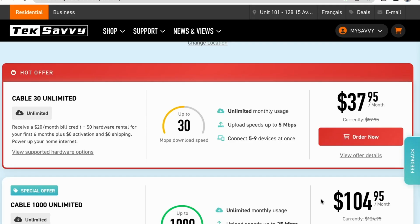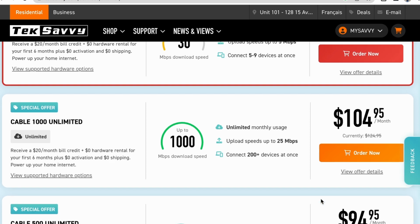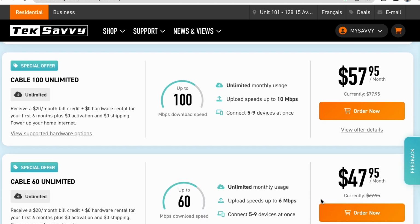We have 3 major telecom companies in Canada. That is Bell, Rogers, and TELUS. We also have other telecom companies that are smaller like Shaw, Koodo, Public, Fido, Freedom. There's a ton. I use an internet company called Tech Savvy that uses TELUS's network, and it's about $60 a month for unlimited amounts of data, about 30 megabytes a second download, 5 megabytes a second upload.